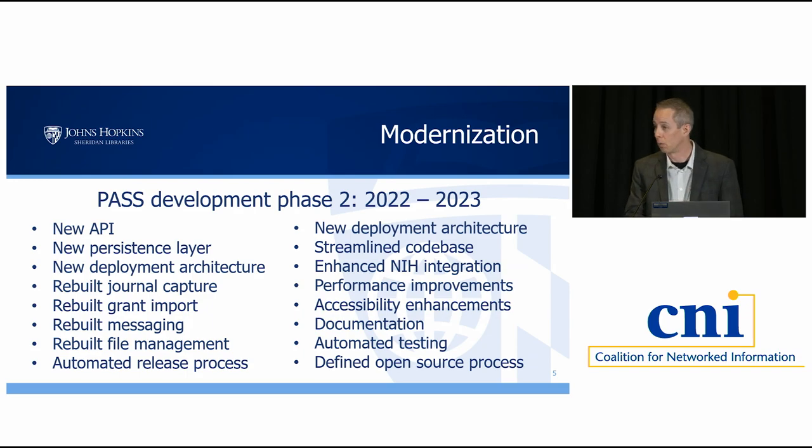So I'm not going to read through all of the things on this slide, but I want to point out a few things. There was a significant amount of work done in replacing the back end, as recognition that the PAS system is not intending to be a repository in itself. It really is intending to be a workflow system that allows for moving content from one place to another, with repositories on the back end that have their own expectations.